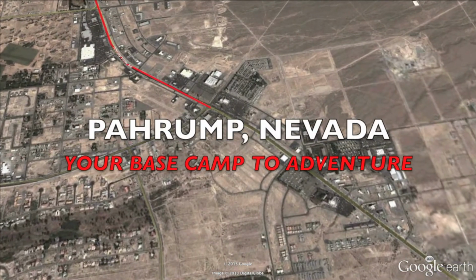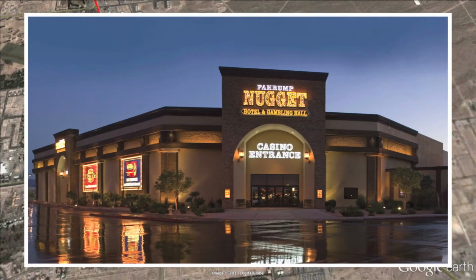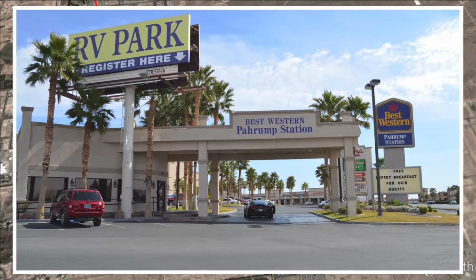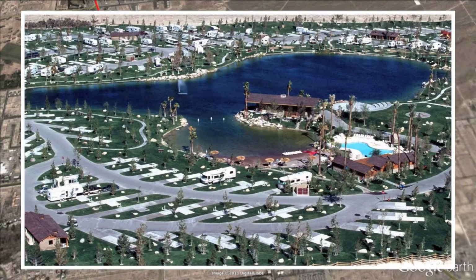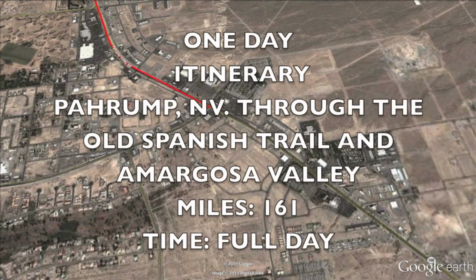Pahrump is situated between Las Vegas, Nevada, and California and serves as the RV capital of Nevada. They have 5 major casinos, 4 hotels and motels, and 11 state-of-the-art RV parks and resorts. Pahrump, Nevada, your base camp to adventure. Total miles for this itinerary is 161 and definitely a full day of adventure.